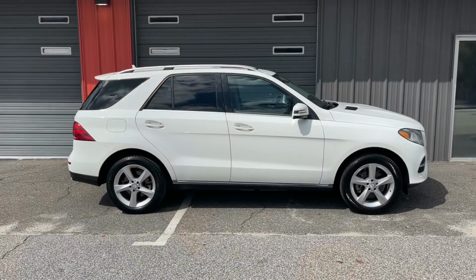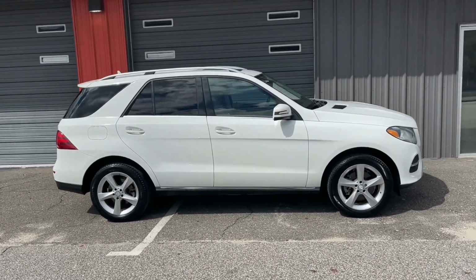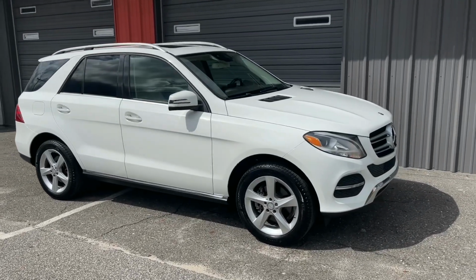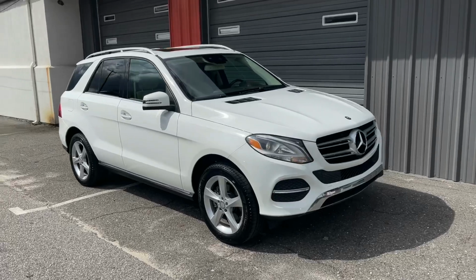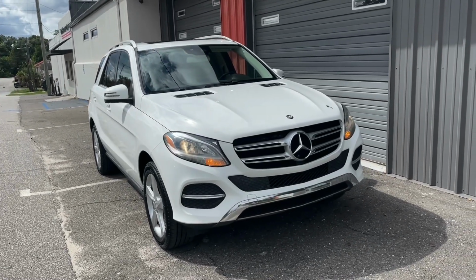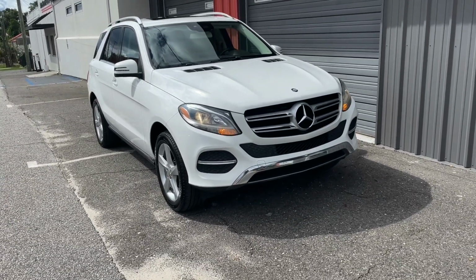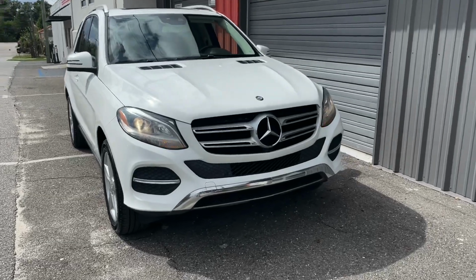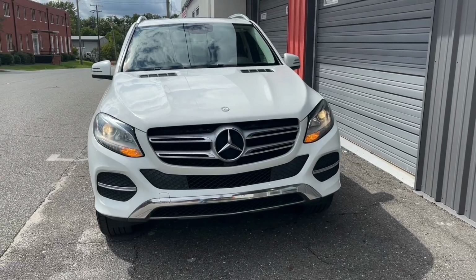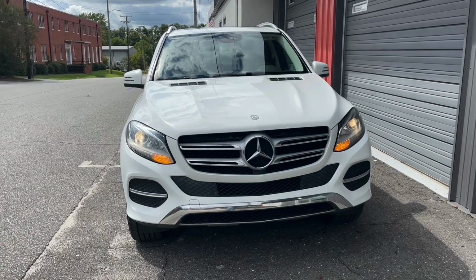All right, everybody, so there it is, the 2016 Mercedes Benz GLE. Earlier in the video I said ML, but it is no longer the ML, it is the GLE. They do look somewhat similar, but this is definitely very nice. This is absolutely a beautiful car. And when people think of maybe buying a luxury SUV to cruise around in and drive on a daily basis, this sometimes is something you're thinking about, right?